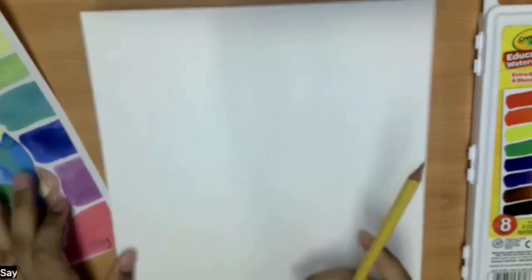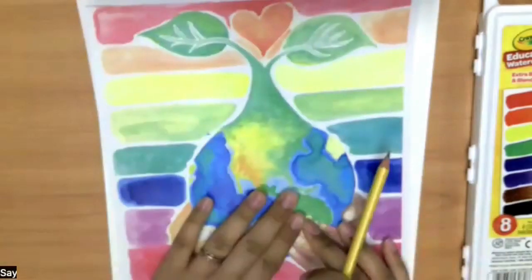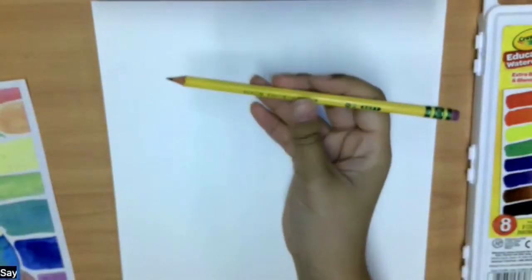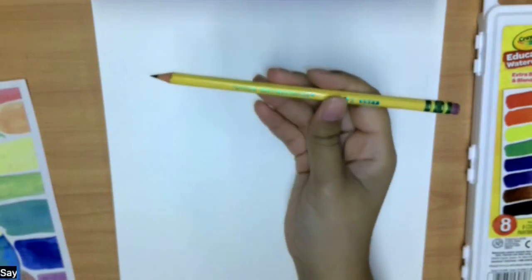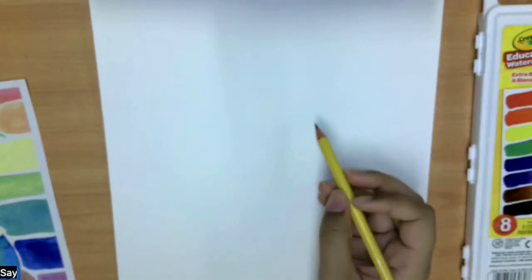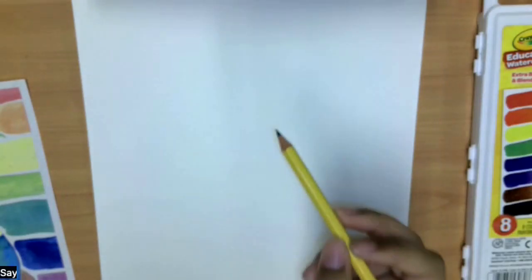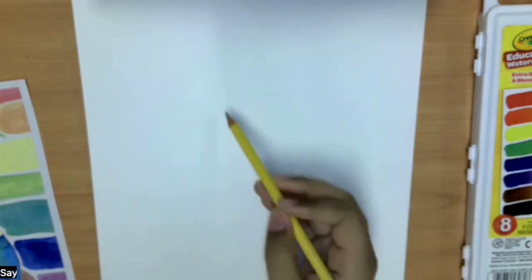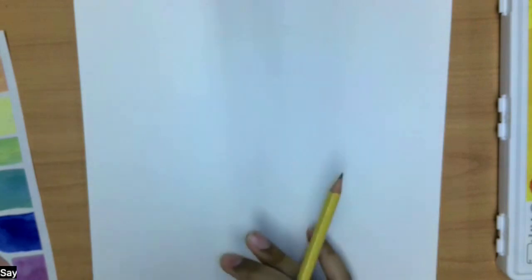So yeah, pretty good. So starting off, we've got Big O Planet, which is like a circle, sort of. So I'm going to take my number 2 Dixon Ticonderoga pencil and just very lightly, this is super important, very lightly, listen to me, make sure you hear this, very lightly with your pencil, draw a circle. So lightly you can't even see it on camera. This is so important. When we draw on watercolor paper, because it is so heavyweight and thick, there are only so many times you can erase the paper before you destroy it, which is why we want to draw as lightly as possible.